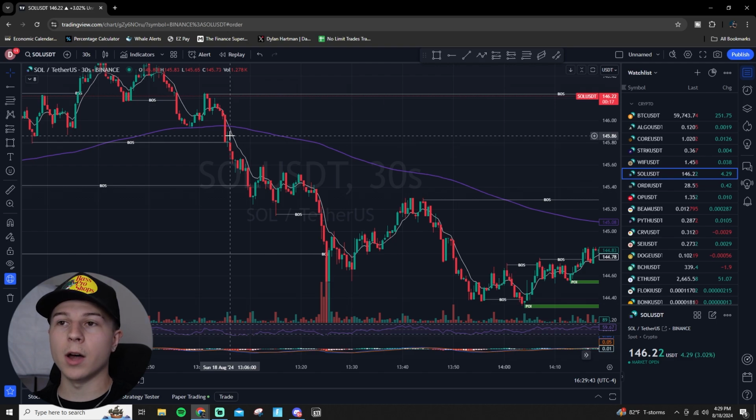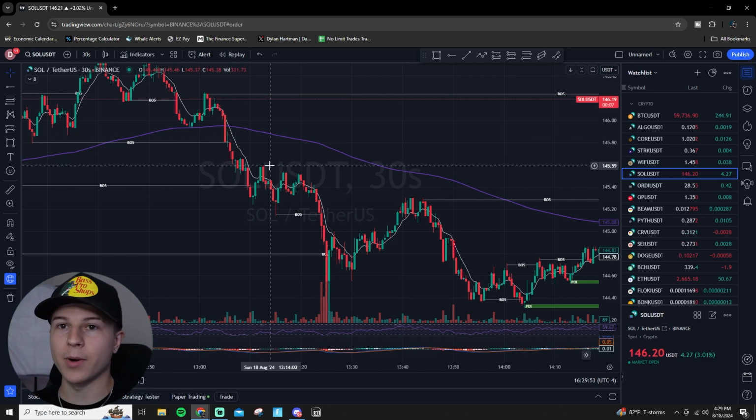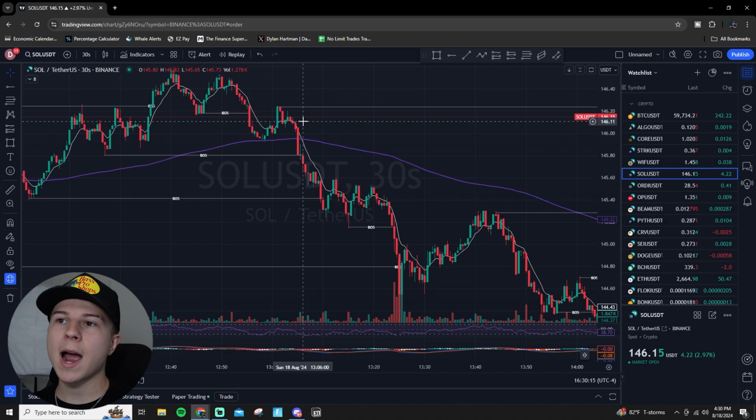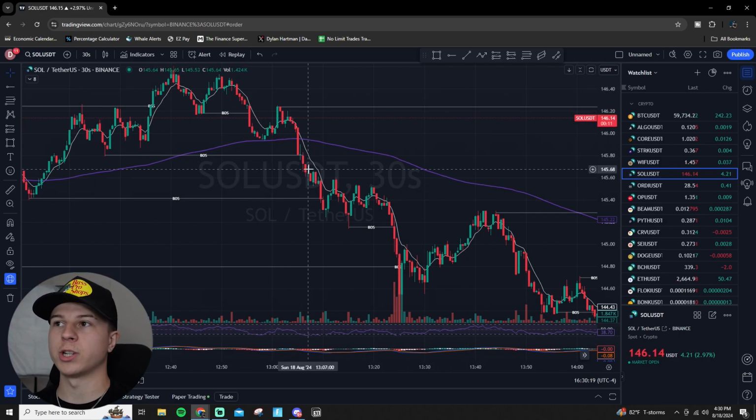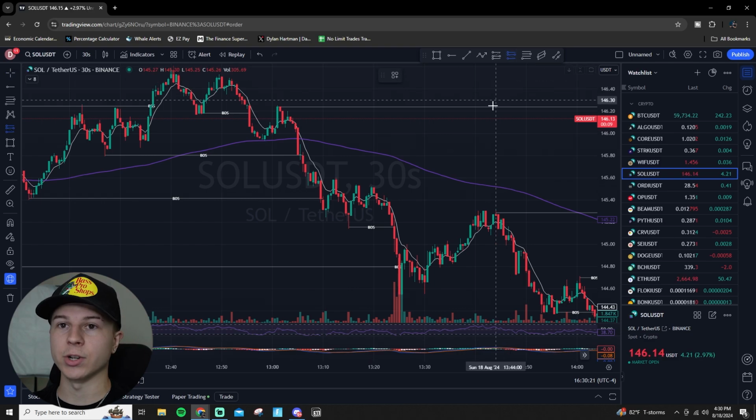And we are also under the 8 EMA as well. So we're in a downtrend, we're under the 200 EMA, we're also under the 8 EMA, so everything is lining up really good right now. From here, I can see that we have really good volume, really good momentum, and we're making a good push down. So I'm going to go ahead and enter here short.